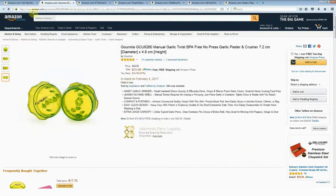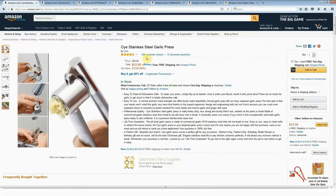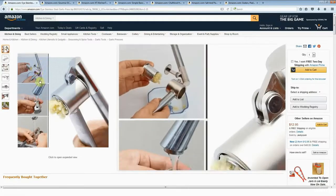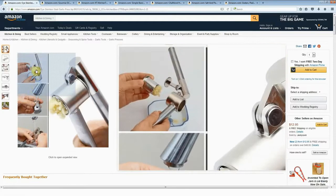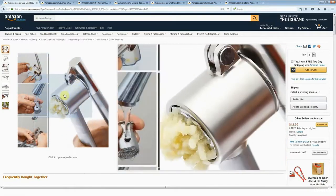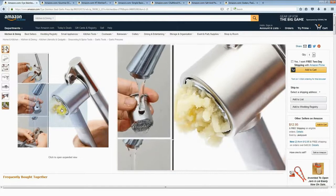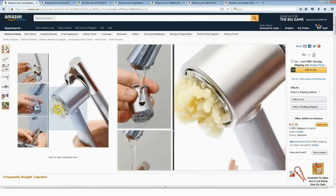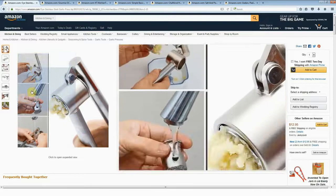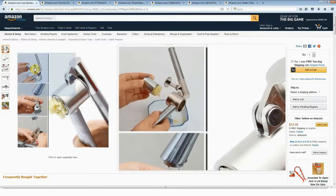This is okay. And here's another one. This is the main image. So again, this is not compliant, right? The main image should just be the pure white background with the product. It would be okay to show the product with the crushed garlic coming out at the end, but this is not allowed under Amazon's terms and conditions.